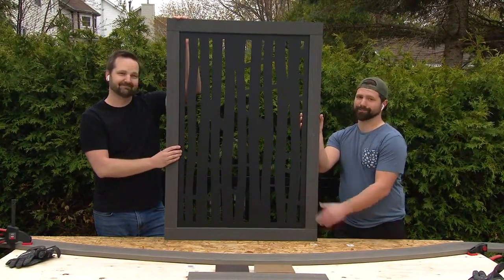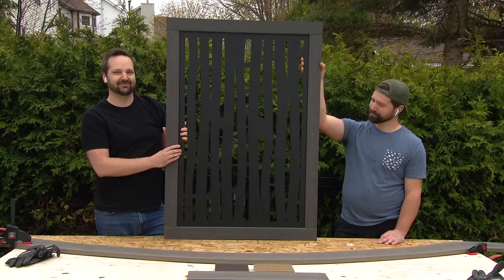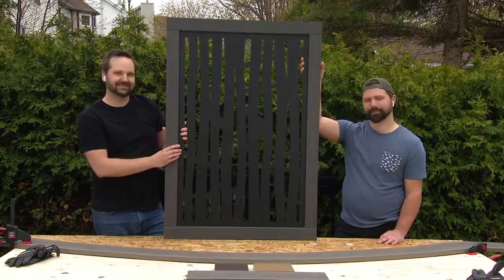Privacy, that looks good. It does look good. It's actually beautiful. I love the design there in the middle. Thank you so much for these amazing alternatives.